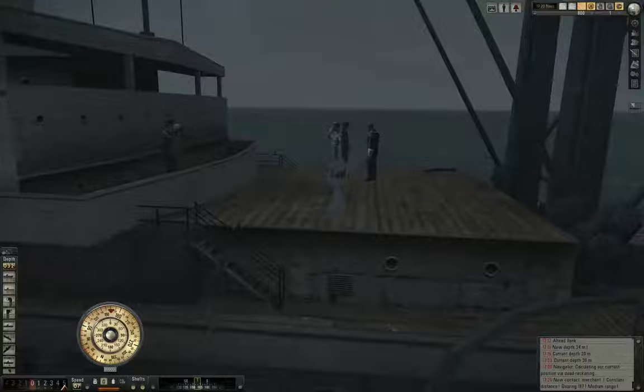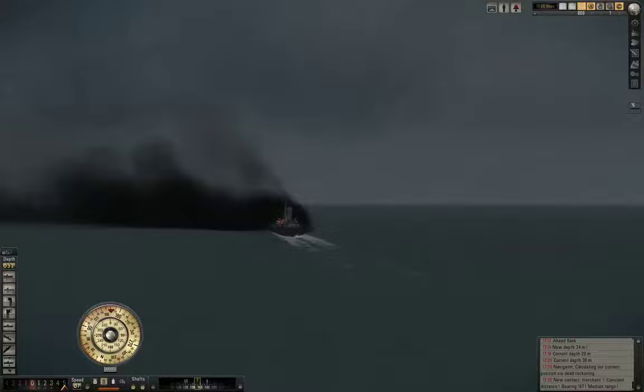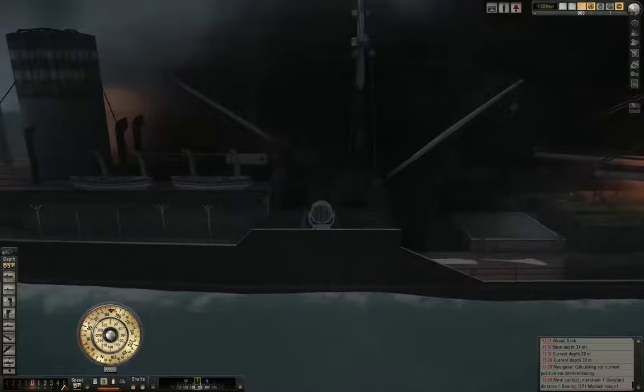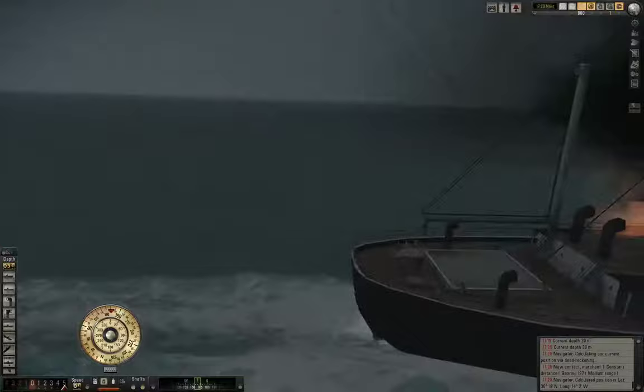This one indeed I think was not armed, and we could have just sunk the second one and then attacked this one with a deck gun. Yeah, this one was indeed not armed at all. So that was a little tactical error on our side. We could have bagged two ships instead of one, but we'll see.